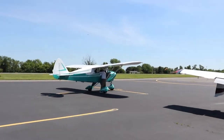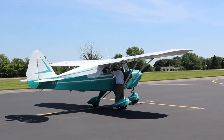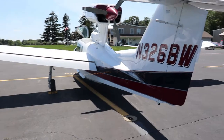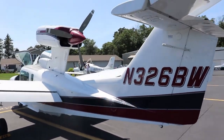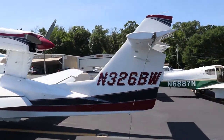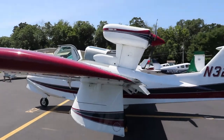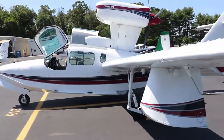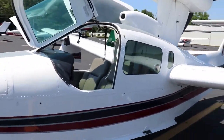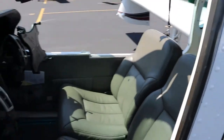Hey guys, welcome back. Look at this awesome plane here. Cool colors. We're still at Sky Manor, obviously. And pretty cool land and seaplane here. Isn't that awesome? Pretty simple interior for the plane. Pretty cool. Nice panel.